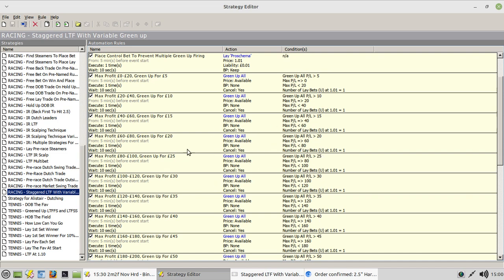And that way, if you use that in an LTF, the more matches that are attained, the more lays that are matched, I should say, your maximum profit available in the market will increase, but your green up position will decrease if you do it that way. I haven't tried that. I haven't set up a rule that will do that. I think that may well be another video for another day.